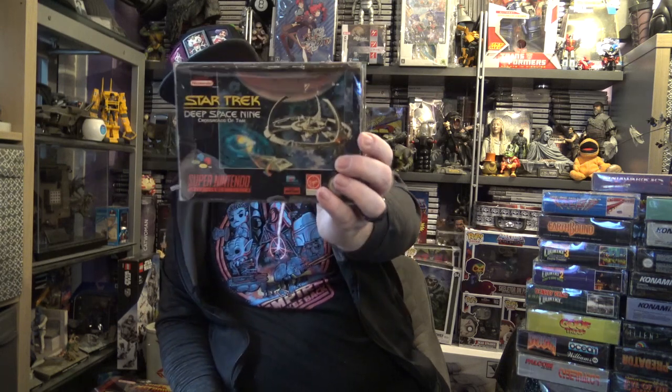Moving on to S, we have another RPG, all complete, original Secret of Evermore and Secret of Mana. They're not related in any way, even though both start off with secret. I like Star Trek Deep Space Nine, so that's the reason I got this. Star Trek Deep Space Nine, Crossroads of Time.